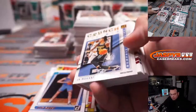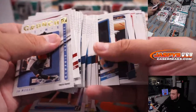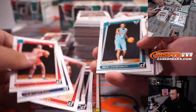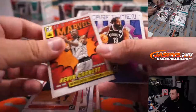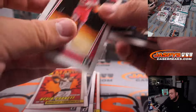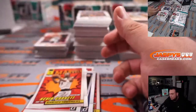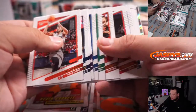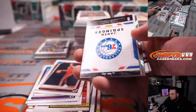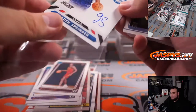Malik Beasley, numbered. Chris Duarte, Scotty Barnes. Man, this one looks like the coloring is so off. It's faded. Another Usman. Moises Moody, Davion Mitchell, Evan Mobley, and Jaden Springer. Next day autographs for Philly.